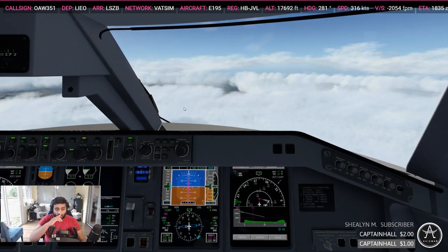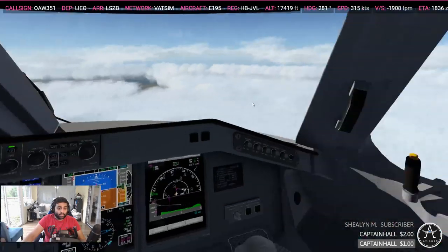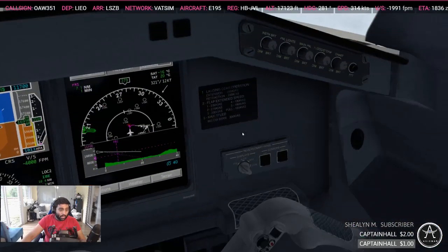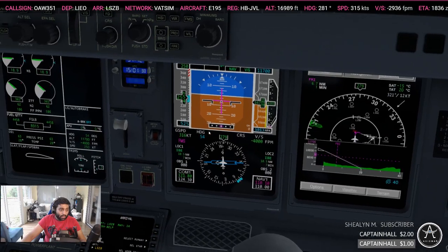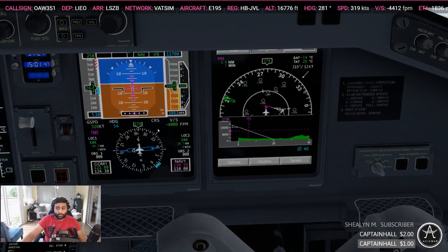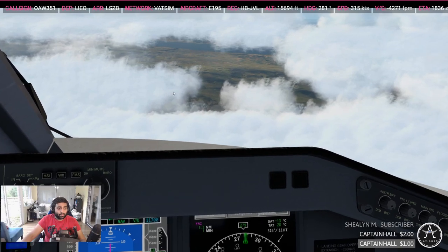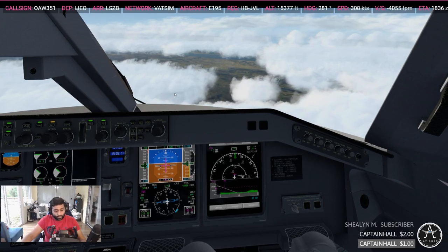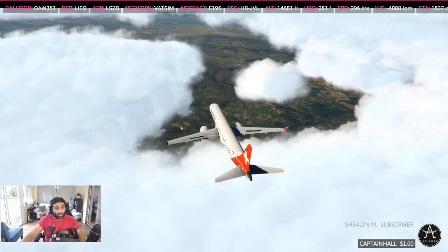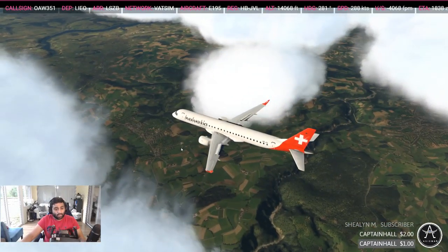Alright. 10,000 feet AGL, we turn the landing lights on now. Let's see if I set the VNAV, what happens here. Okay. Plunge into the ground, guys. That's one thing I noticed, the E195 loves to do a very fast descent. Good thing is, it keeps the speed pretty good though, usually.